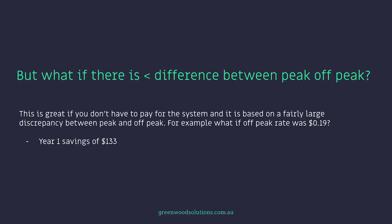But what if there's less of a difference between the peak and off-peak price? Now this is great if you don't have to pay for the system, and it is based on a fairly large discrepancy between peak and off-peak.